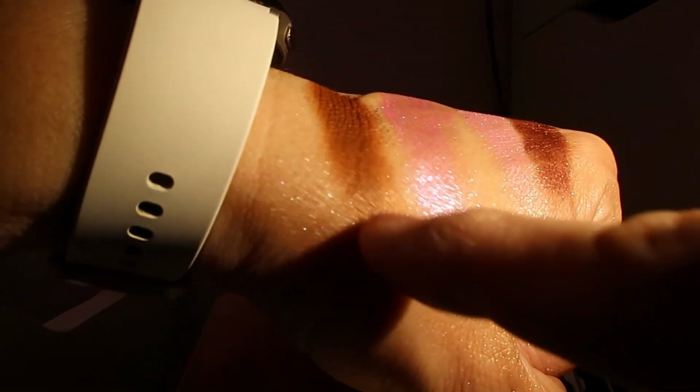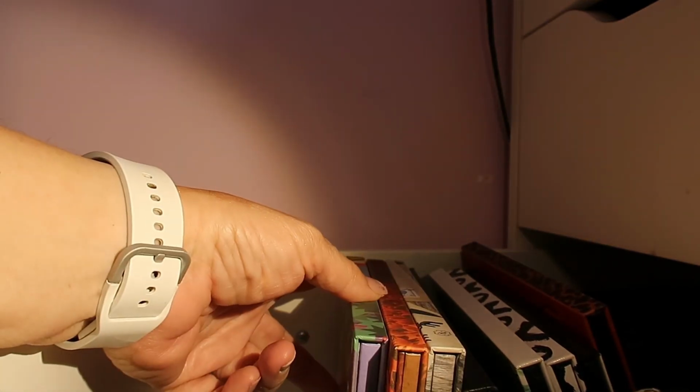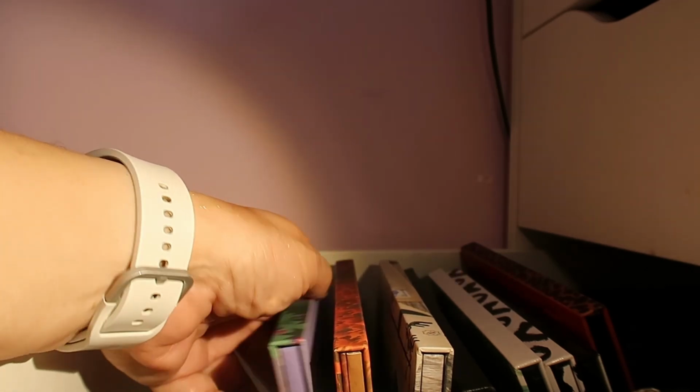This is here, this is just a matte, but gorgeous. Love it. Definitely keeping. Okay, now I have Nomad. I bought 4 palettes from Nomad, 3 large and 1 small, and let's just see.